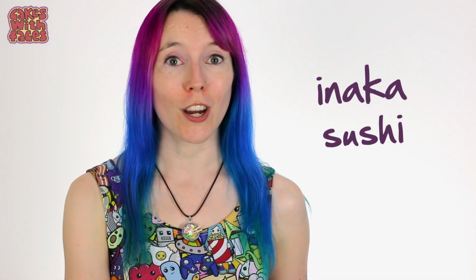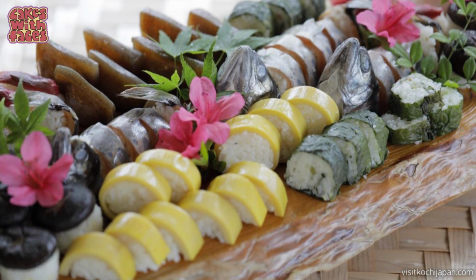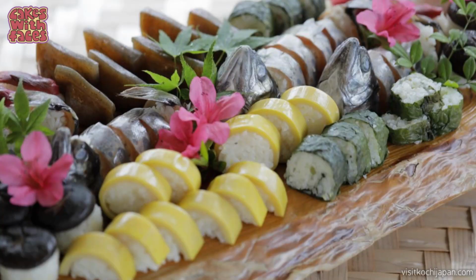And you can get a local version of inaka sushi. Inaka means countryside, so countryside sushi, and they make it with vegetables and tofu instead of fish. In Kochi, they use yuzu juice instead of vinegar for the rice seasoning, which sounds really delicious. I'd love to try it.